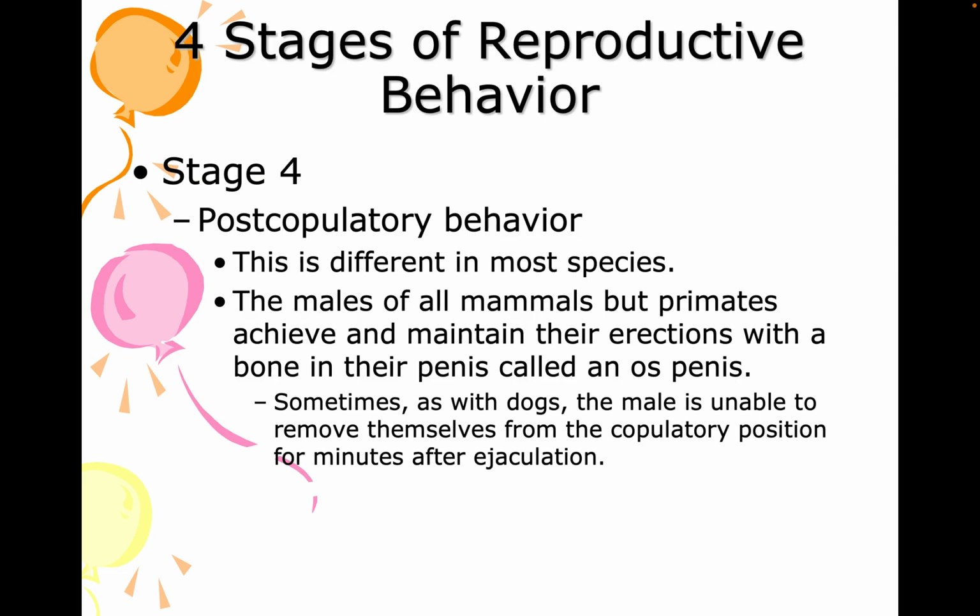The male has to just about get into the same position because the bone has to retract back into the dog's abdomen before he can remove his penis. He doesn't have an erection like primates do. Primates, of course, engorge with blood, and there's no bone involved.